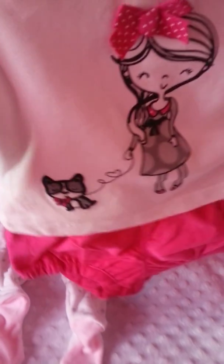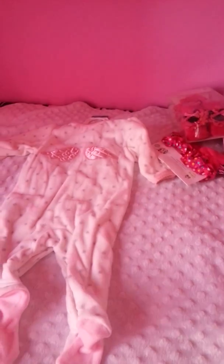Wait, there we go. Can't wait for her to wear it. It might be big on her. I might have to shrink it because it's 3 months. I was scared that the new one was going to be too small for her. So yeah, that's that. It comes with the little tights. Can't wait for her to wear that. I got something to match with that, but that's in my next pile.